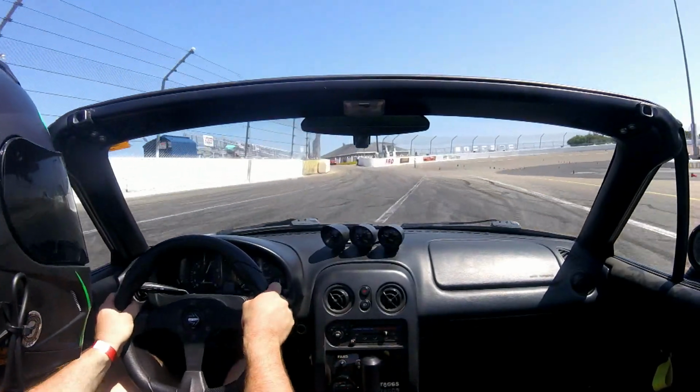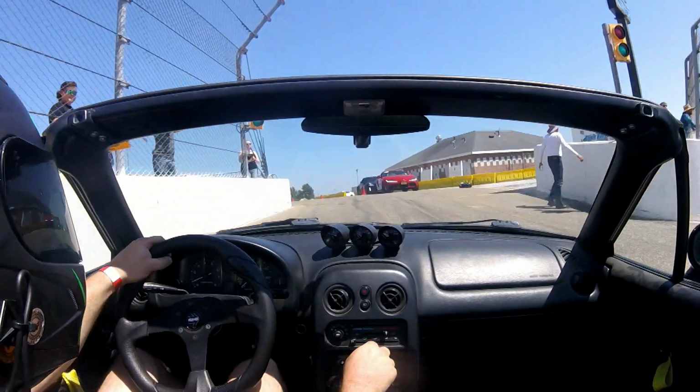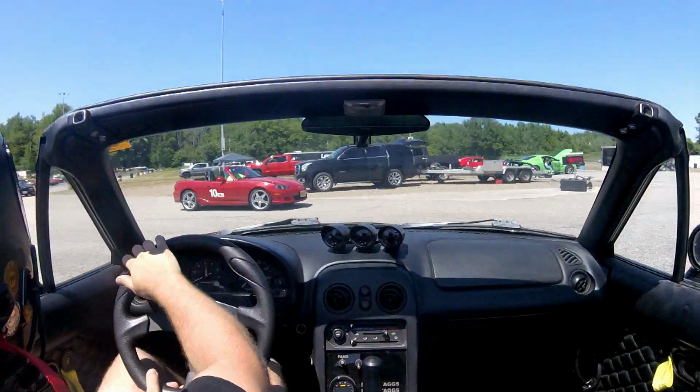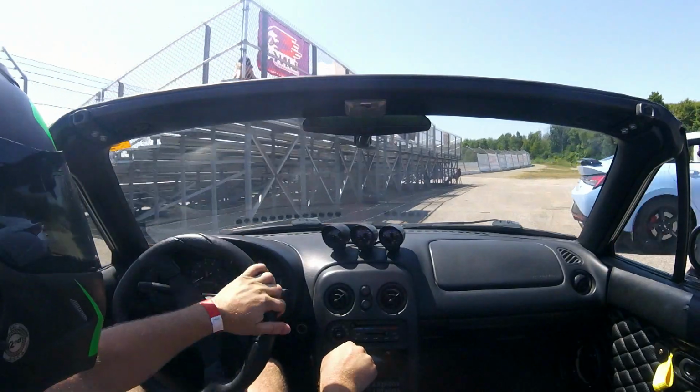The tail gets loose, the tail comes around, and you leave the track thinking that the rear end just has no grip and you can't get the thing to stick. So, again, I'm not a suspension expert. I'm fumbling through this and figuring this out as I go.